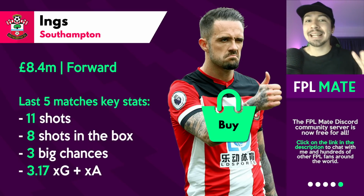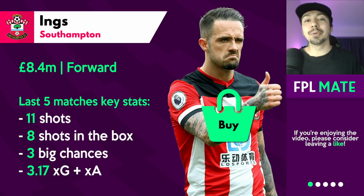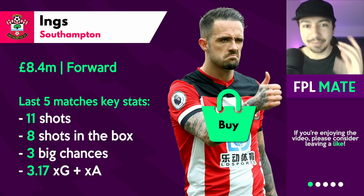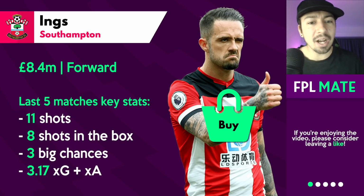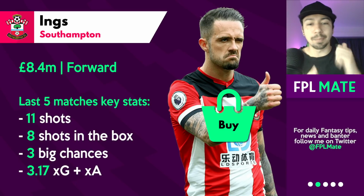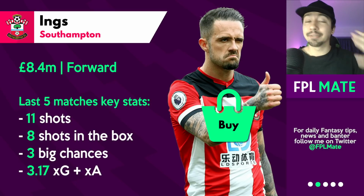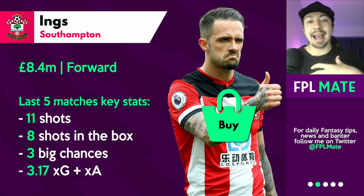It looks really promising. Even the underlying stats, which make him look better, don't do him full justice. So this really is a really good pick. And if you've watched Ings recently, you probably kind of know what I mean. He's just the main man for goals at Southampton. He's on penalties. He's in good form. Particularly over the last 3 game weeks, he's been in a better form than players like Bamford and Ollie Watkins.